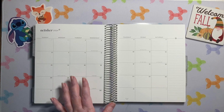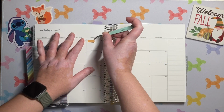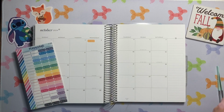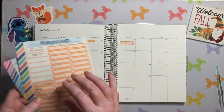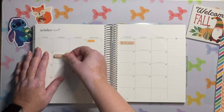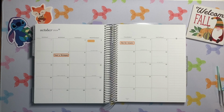All right, so we are going to start with our calendar. And on the 2nd, we have an early release from school for the boy. So we're gonna use orange and black today. And then the 3rd is Bella's meds. Put that there as well. And the 7th is my dad's birthday. And the 10th through the 11th is Haley's fall break. So she will be coming home. So that is awesome.